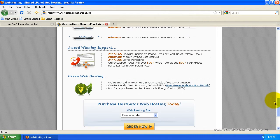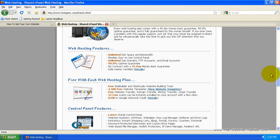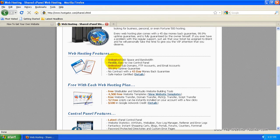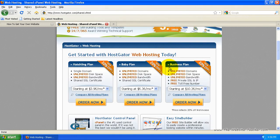it talks about other stuff that's in the plan, but you can read through this if you want, but most of it probably won't make sense. And all you really need to know is it comes with unlimited storage space and bandwidth. So you don't have to worry about that. You'll never go over. You have unlimited subdomains, FTP accounts, and email accounts. So it's unlimited, so you don't need to worry about it. And basically, it'll have everything you need to host any type of website.